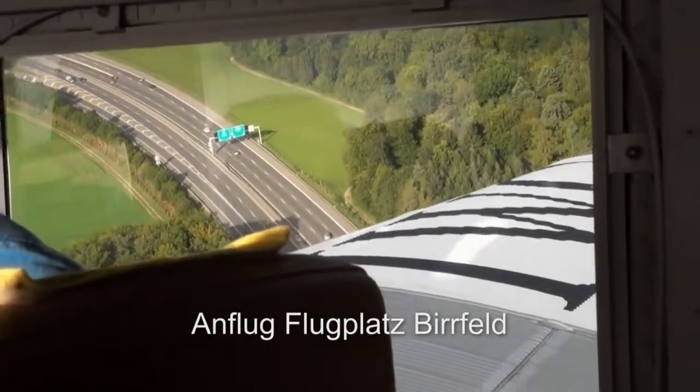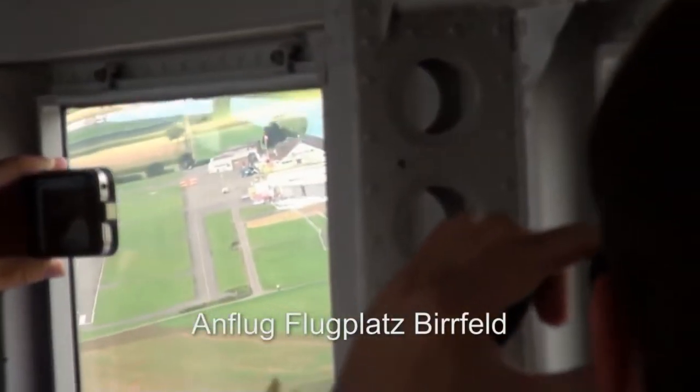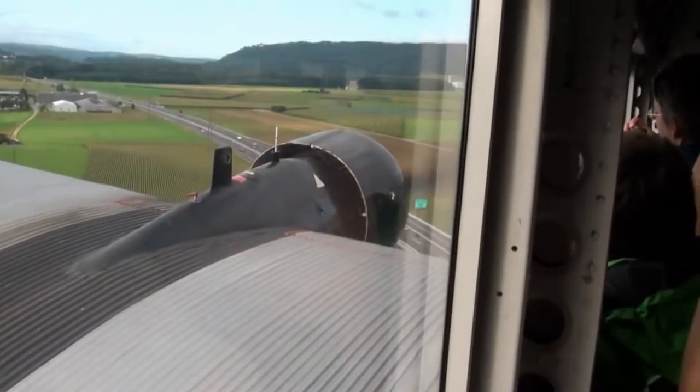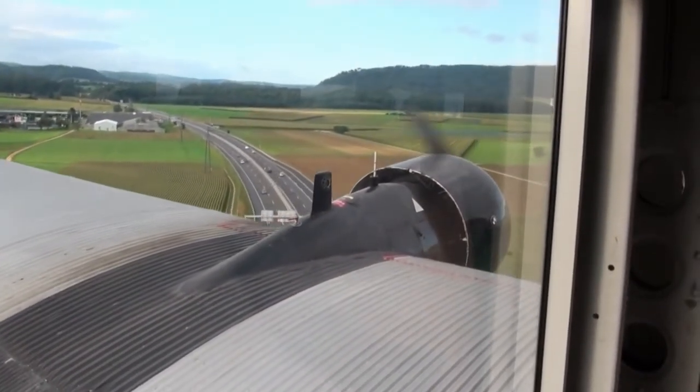After about 30 minutes of flight time, the approach to Bierfeld Airfield begins. A unique flight experience in an era of jet aircraft. Memories of the pioneer days of aviation.